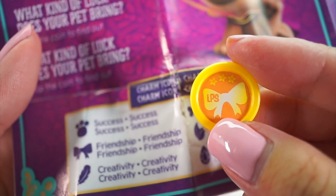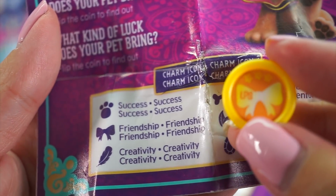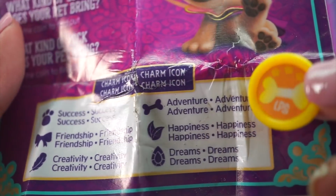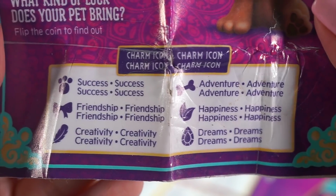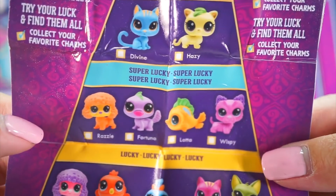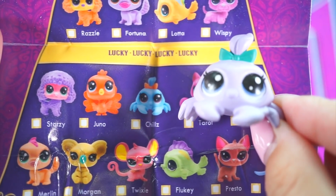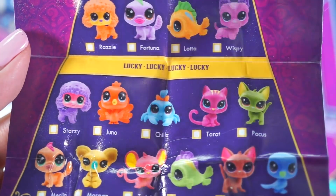So I actually got this. This is the friendship side. Aww. This is the charm coin that it comes with. So this one's the friendship one. And on the back, it has a bone. And what does the bone stand for? The bone stands for adventure. Wow. So I guess I got friendship. Now the other ones are success, creativity, happiness, and dreams. So again, on the back, it shows you all the different ones you can collect. And it looks like we have this one here. We have chills. So I actually got chills in a different color. The one on this paper is blue. The one I got is purple, which is perfect because it's my favorite color. And yeah, there are so many different ones to collect.